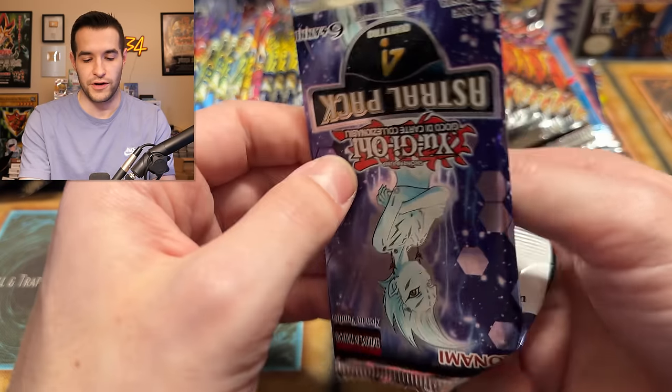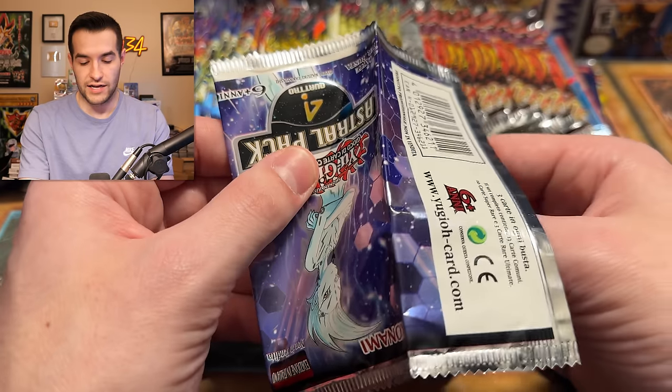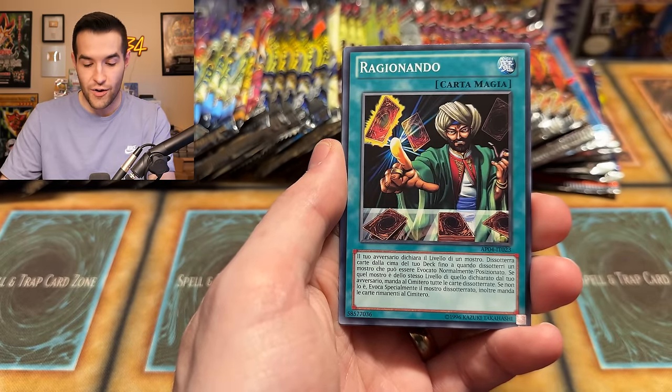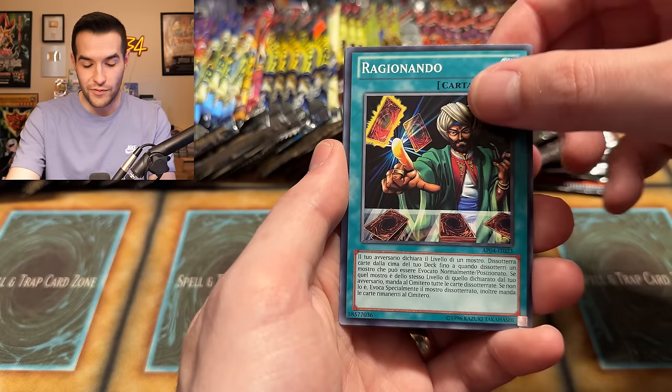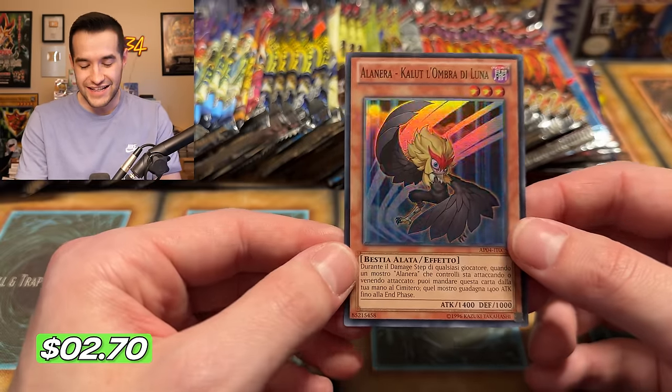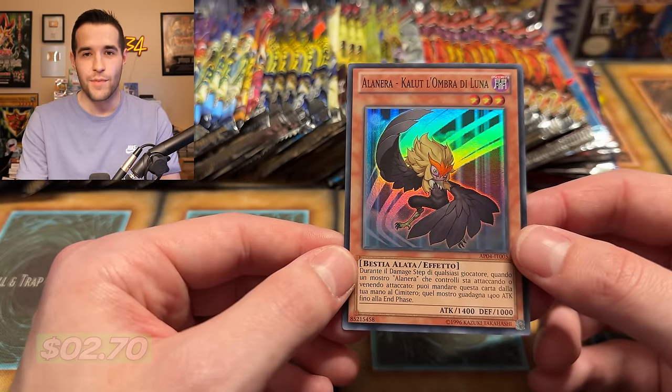I think it might be at the front here as well. So I'm going to do this. Astral Pack 4. Oh, it wasn't at the front. Okay, wait, perfect. The mat. Will we get the ultimate rare? Maxi, let's go. We have Regiando, aka Reasoning, and oh, a Blackwing Galoot. Let's go. Shout out to Alex Simo, who thought Simo would show up in the 200K special.